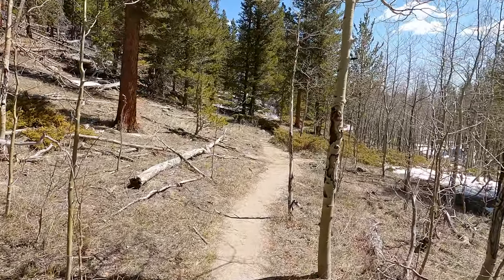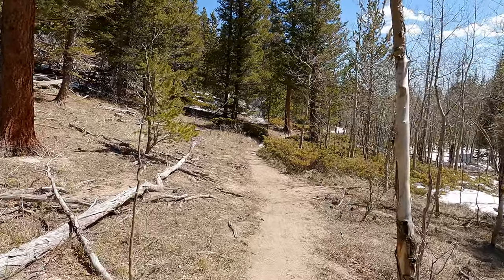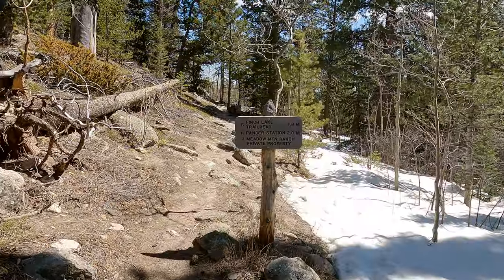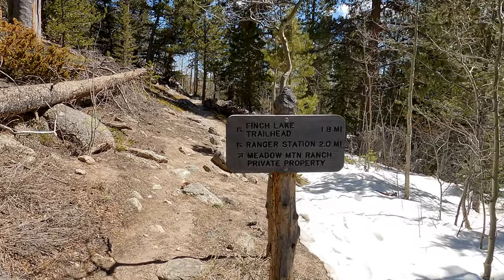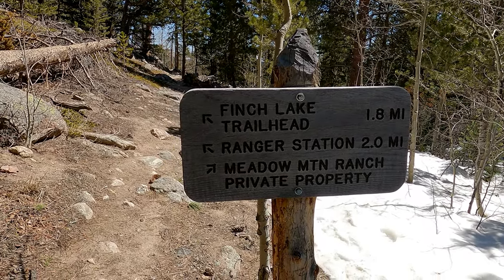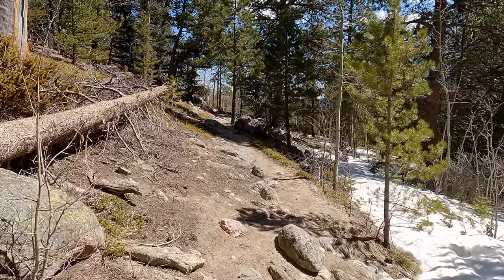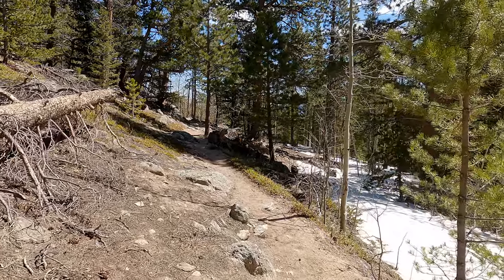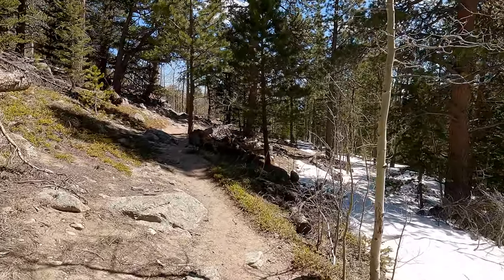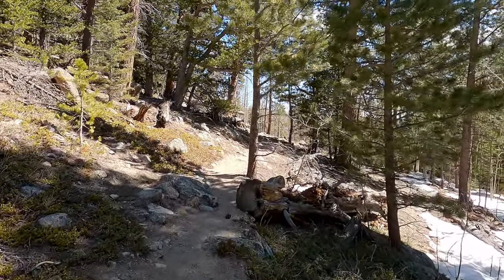Okay, and we have made it down past the real snowy part. We just took the spikes off again. And we have made it up here to the final trail split. And from here, we have 1.8 miles back down to the Finch Lake trailhead. And personally, I think that's an overblown 1.8. I think it's maybe 1.5, if anything.